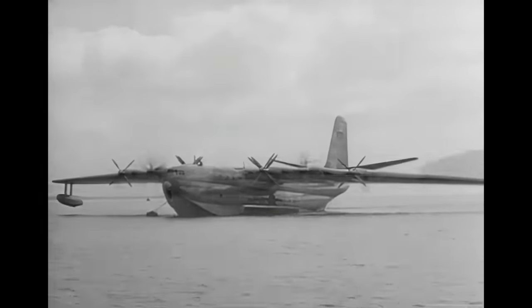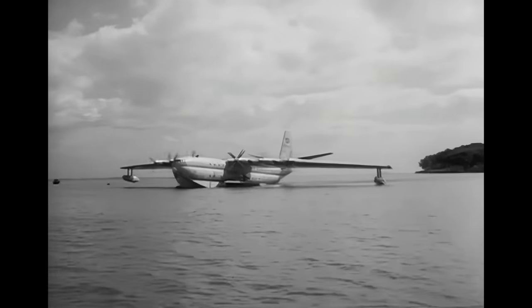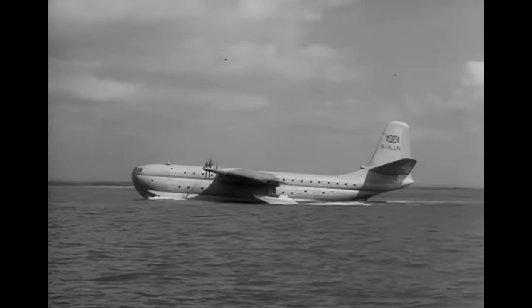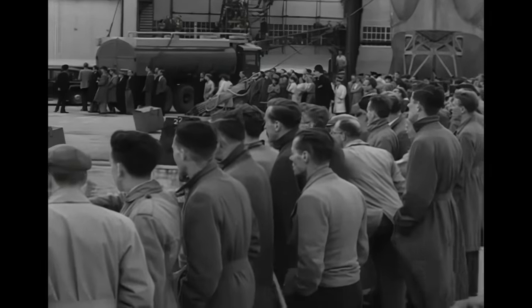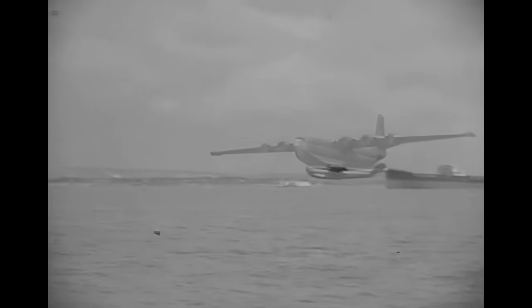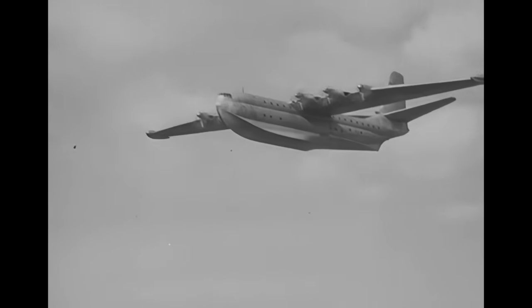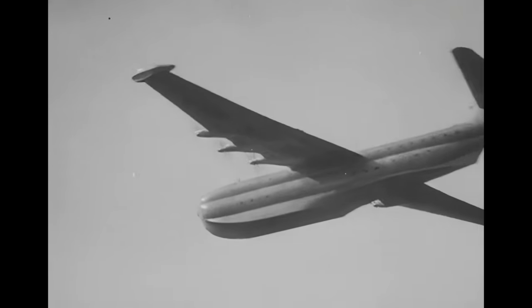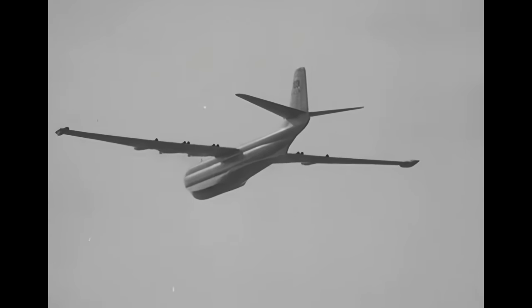In August of 1952, the first of the three prototypes, GALUN, was taken out for taxiing trials. However, after only a short taxi at speed, the graceful behemoth took to the air. Upon return, her pilot, Jeffrey Tyson, simply stated, "She wanted to fly, so I let her."